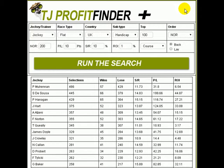Now I'm using TJ Profit Finder Plus, which basically allows you to be more specific about the numbers that you use, and it gives you full results details and things like that. It also gives you all the courses, a lot more race types, so that you can really drill down to find profitable jockeys, trainers. Oh, and it gives you jockey and trainers as a pair as well. So it's quite a useful and handy piece of software to have if you want to look at jockeys and trainers.